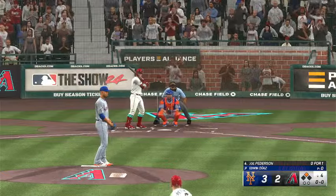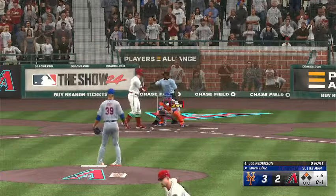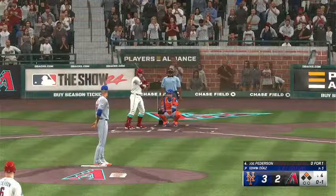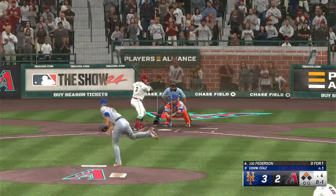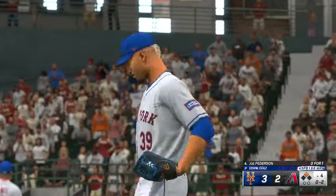Peterson. And pitch. Right through there for a strike. Well, comfortable or not, these are the situations closers seem to live for. And you get into some hot water, a jam, tough spot, whatever you want to call it. But this is where they earn their keep. Right-handed reliever. And it's quickly nobody out and two on for the designated hitter.